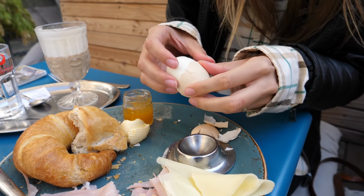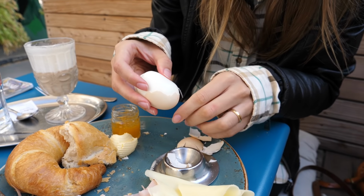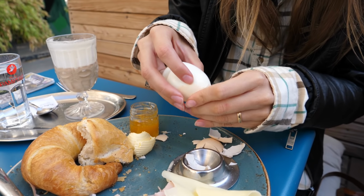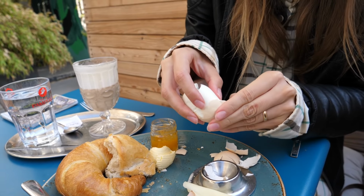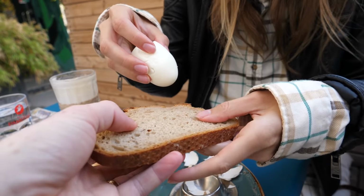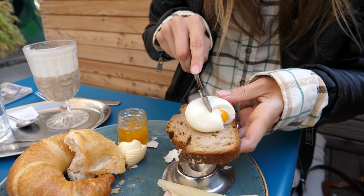I need that bread underneath. Actually, you know what I'm going to do? I'm going to steal a slice of bread from the other breakfast we ordered, the farmer's breakfast. I'll bring that over to you in a second. Now, one hand on the camera, another hand to hand you the bread. Let's cut into that.